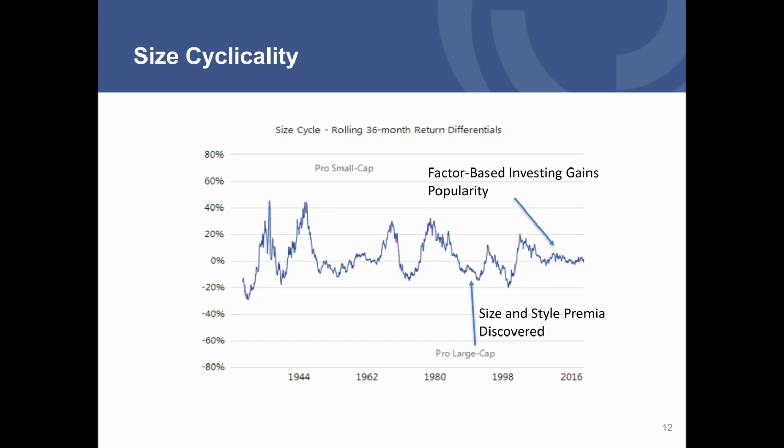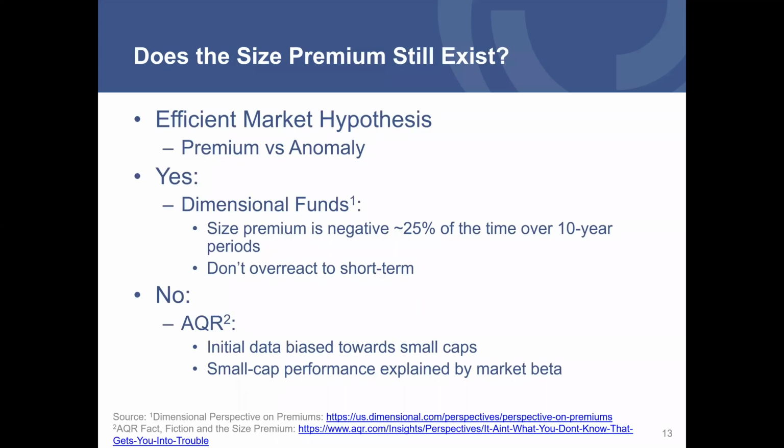Has the historical cycle just stopped altogether? Perhaps this 36-month time frame, which looking back historically was the best time frame to see a pattern, is not the right time frame anymore to look at this dynamic. Maybe the trend has sped up. And it leads us to question whether a size premium even still exists.